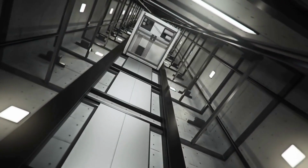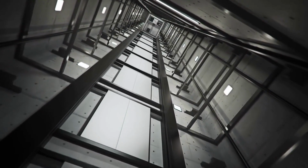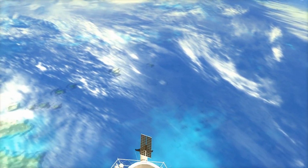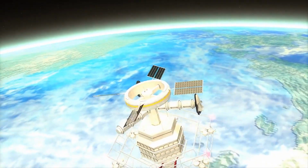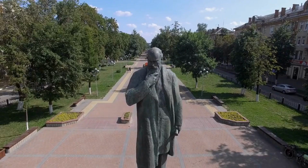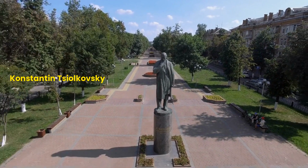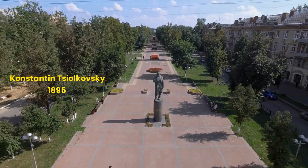Your first question is probably, what is a space elevator? Well, it's just a very advanced elevator, but one that transports payloads from the Earth's surface to space and back again. The machine has a long cable extending from the Earth's surface into space, with a counterweight at the far end to keep it taut. People would travel along the cable, using elevator-like vehicles to reach geostationary orbit or beyond. The concept was first proposed by Russian scientist Konstantin Tsiolkovsky in 1895, and could potentially provide a cheaper and more sustainable way to access space.